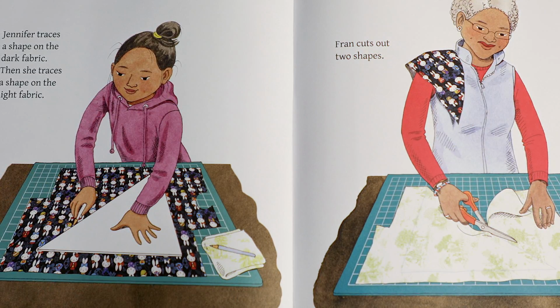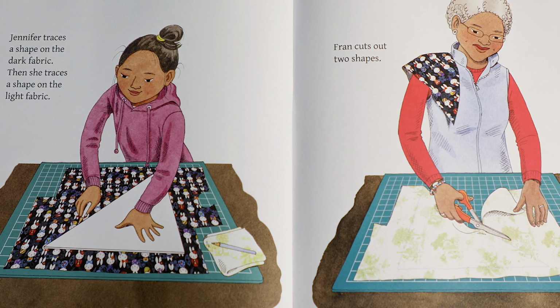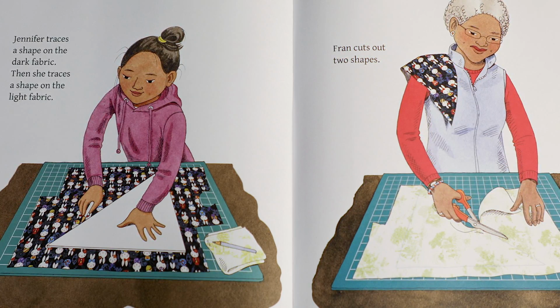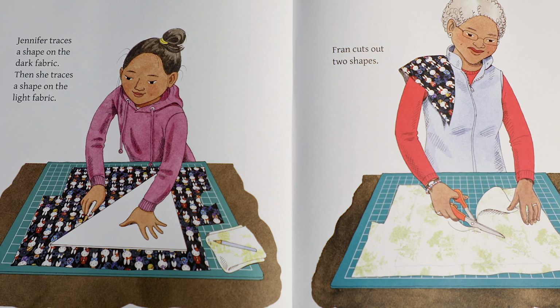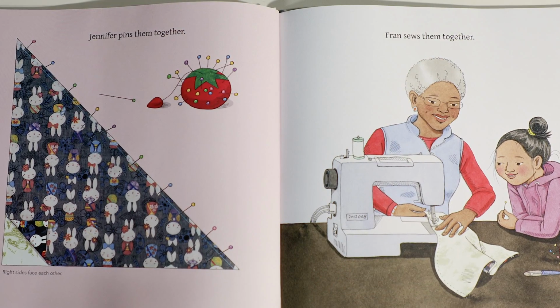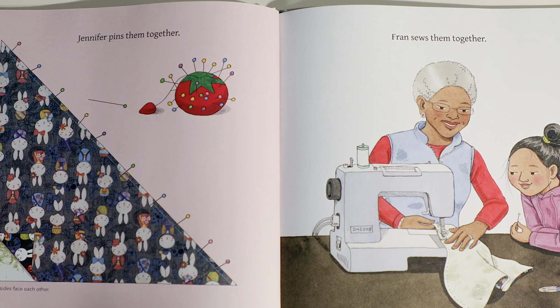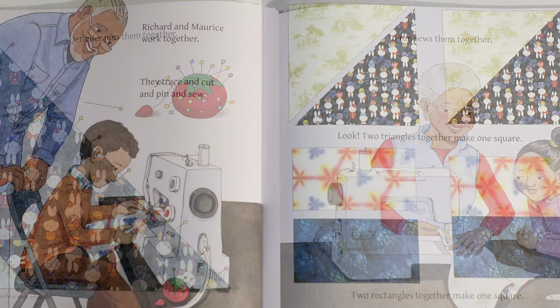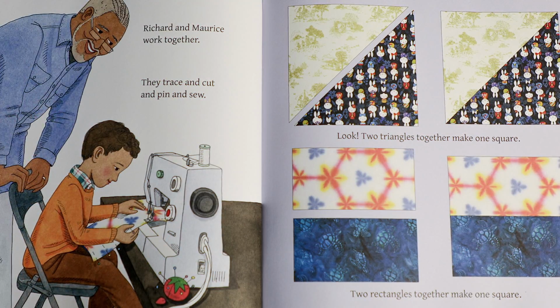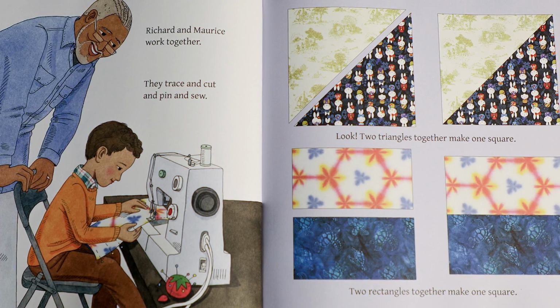Jennifer traces a shape on the dark fabric. Then she traces a shape on the light fabric. Fran cuts out the two shapes. Jennifer pins them together. Fran sews them together. Richard and Maurice work together. They trace and cut and pin and sew.